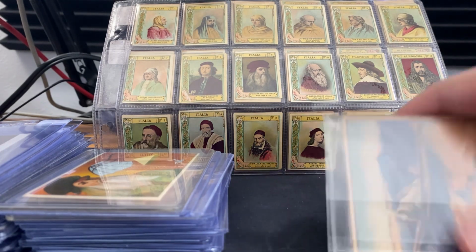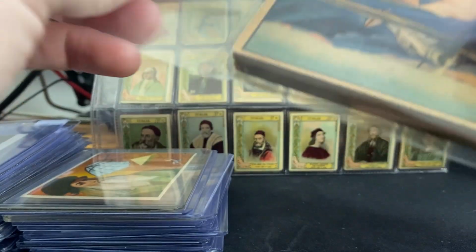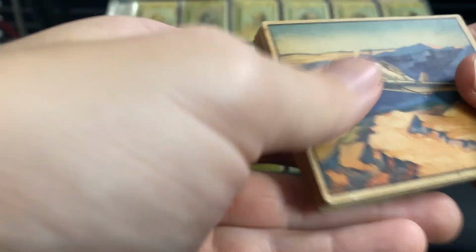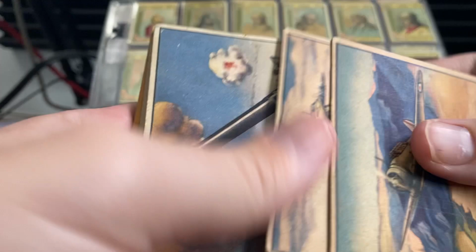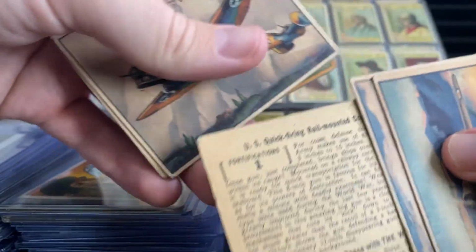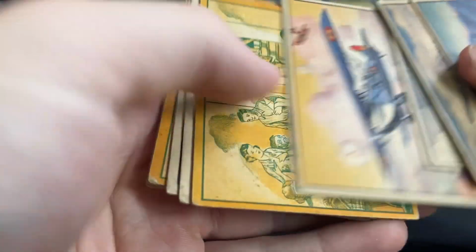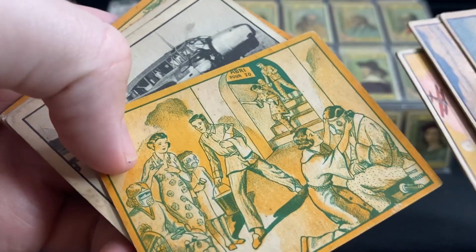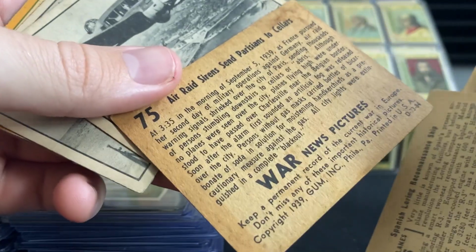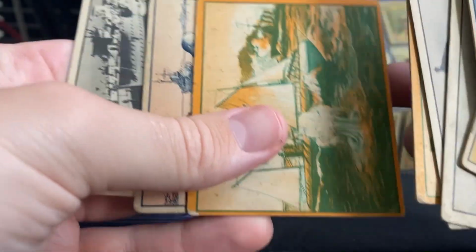All right, this next lot over here, War News Pictures. Let's take a look. Also bought for the ComC side of things. Maybe there's some grade-worthy cards in here, but very thick stock on these, just to mention as well. Let's see over here. It's card number 1. There's also some yellow cards over here. Actually, I think this is a different set. No, it's the same set. No, a different set over here. More war cards. So let's see some of the imagery.